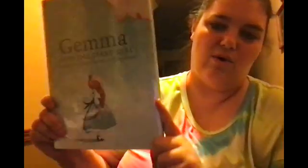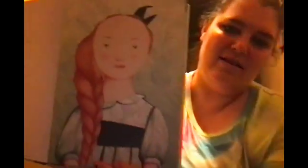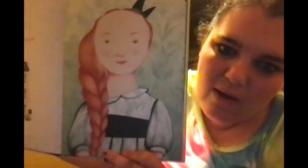Okay, so these are the ones I picked. Gemma and the Giant Girl looked interesting to me, like a fairy tale. The girl has red hair, which I loved. Pretty red hair in a braid, and she kind of reminded me of him. So, of course, I wanted to get it.